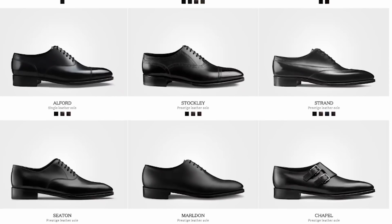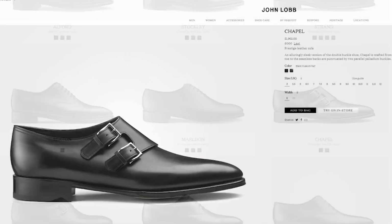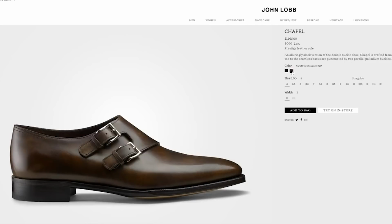The John Lobb Chapel is part of Lobb's Prestige collection and is offered in 2 finishes, a black museum calf and a dark brown museum calf. Both of these finishes are foundational. Black, of course, being the most formal and easily worn with grays and navies, like this double-breasted suit I have on today. And dark brown, appropriate for navy and less formal outfits like tan and brown.